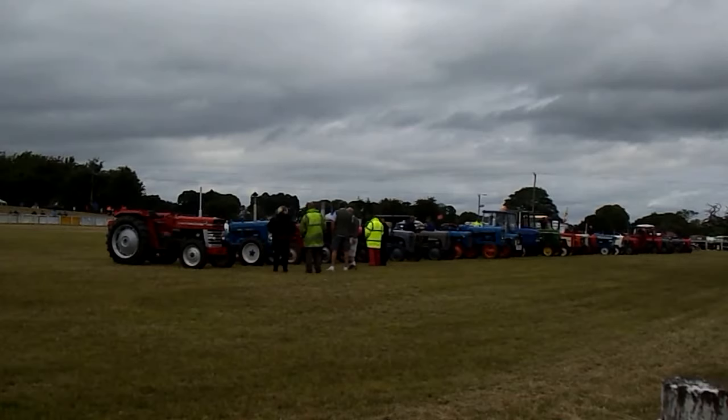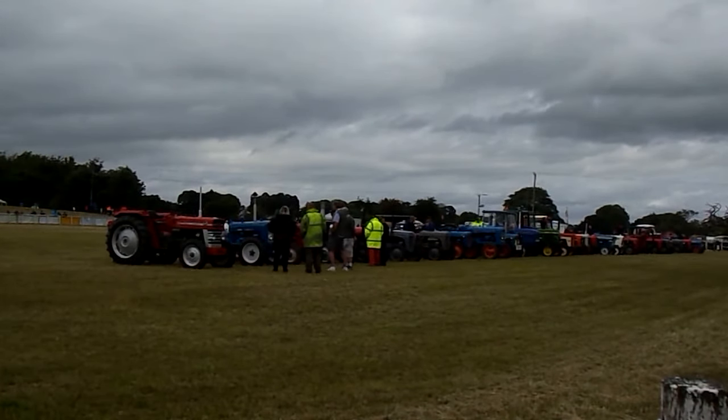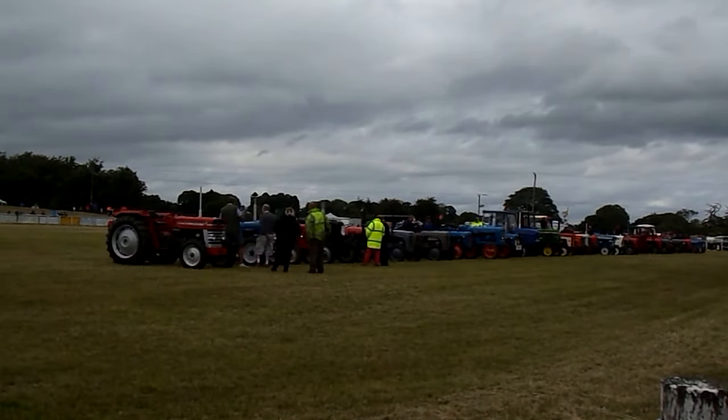Oh, you've got a bad voice. Go on. Wow, you know how many tractors there are. Yes. That's right. So this one was bought in 2007, and it's fully restored. And a lovely piece of kit it is too. It's been supplied by Burrows Limited, Castle Foregate, Shrewsbury, so a local vehicle.